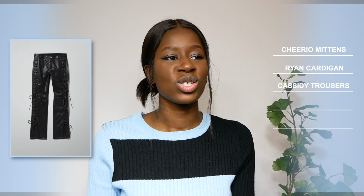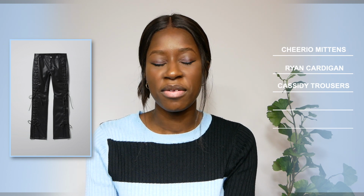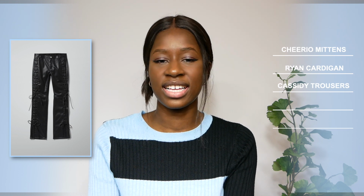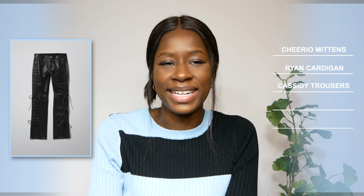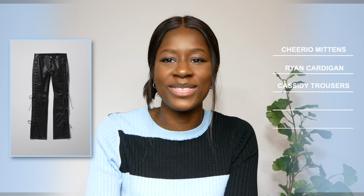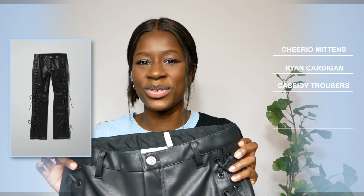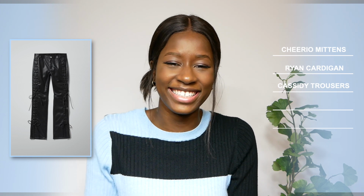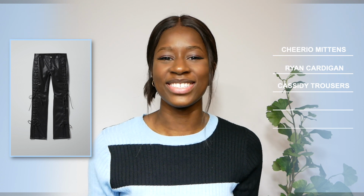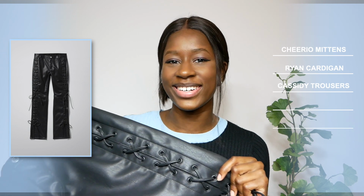The next item I have here is the Cassidy trousers in black. I'm not gonna lie, I saw these on Instagram and I fell in love immediately. Do I have black leather look trousers? Yes. Is this excessive? Yes. I know in my wardrobe clear out video I was trying all sorts about lace up jeans or lace up trousers, but these ones are different, okay? These ones are leather look. It makes all the difference. Yes, the trend has come full circle and here I am again buying these trousers because they look cool, but these ones are different, okay?